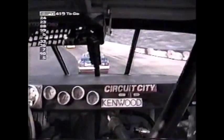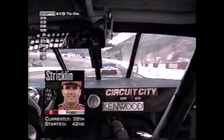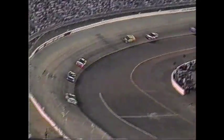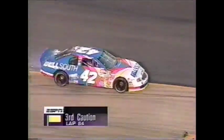Hut Strickland is a lap down. We ride along with him. He's in 35th spot, but he's right behind the leader. And there's a crash on the back stretch. It looks like Joe Nemechek. And the caution flag waves. And here comes Skinner trying to get a lap back, and he and Dallenbach both will get back on the lead lap. Hut Strickland's trying, but he's not going to be able to make it. We understand that there may have been contact with the 21 car, and Joe spinning down the back stretch.